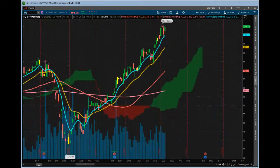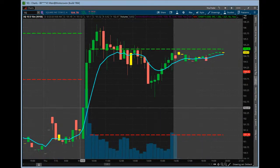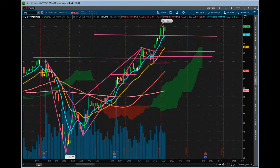Tricky day today, though. I mean, SQ is tough. Find a little resistance. It's definitely consolidating up here, and SQ does like to consolidate, so just be careful with that one. Big move at the open, then a lot of blah. Sometimes it's a little bit tricky, right? It looks like these things could go forever in the morning, but they do pull back.